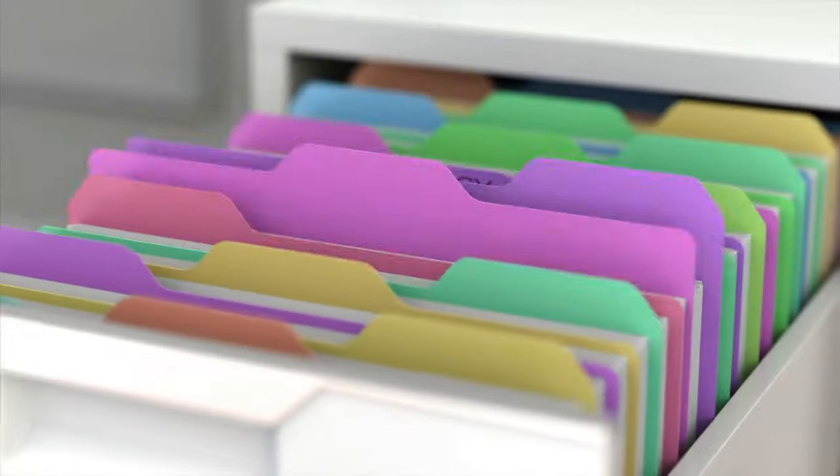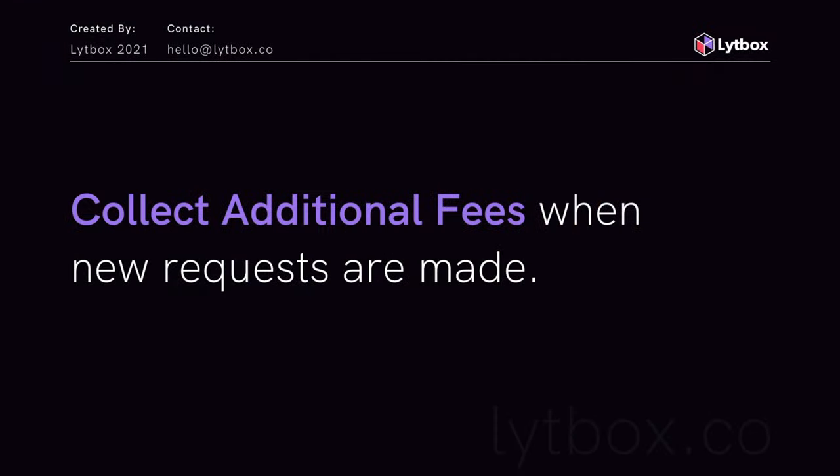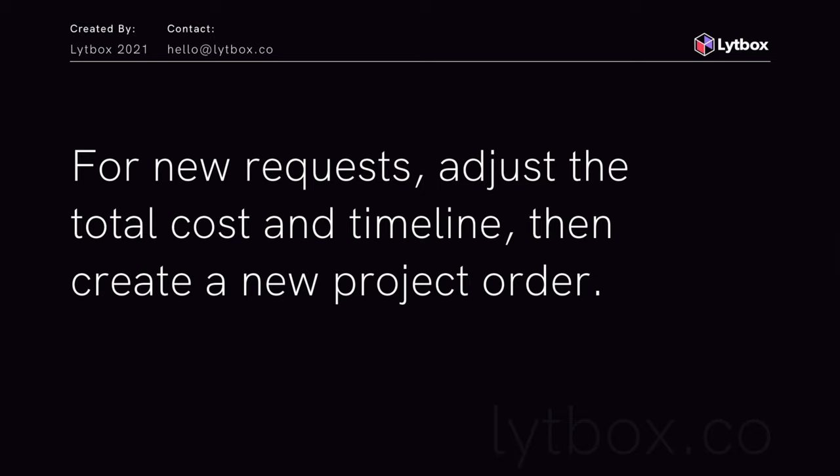For example, we have inside our contract that we have our deliverables A, B, and C. If the client wants to add something new to the project, as long as it's under 10 hours, we can do that for an extra hourly pay. And the pay is upfront whenever we do that. We have to accept the pay upfront. But if the requests are going to be estimated over 10 hours, are going to be big requests, then we're going to have to adjust the cost and the timeline, and we're going to have to create a new project order.